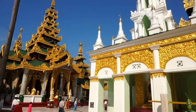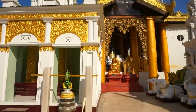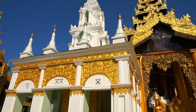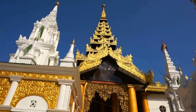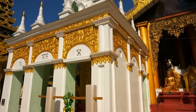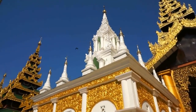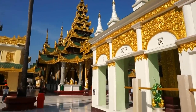Everywhere that I go, I find beautiful temples and Buddha statues, and I mean absolutely everywhere. Look at this beautiful sight here. As I said, don't worry about the history and what every temple represents, or every stupa. Just walk around and take it all in.